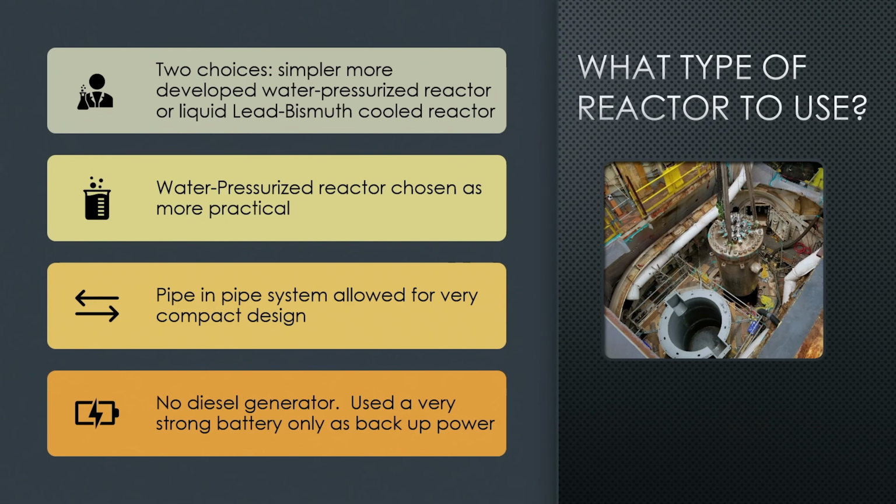It gives you an idea of how hot these reactors are, that they can actually use metal as a coolant, liquid metal. Well, they went with the pressurized water reactor because it was more practical, and they had the design already, and they could just use a modified version of the current pressurized water reactor.